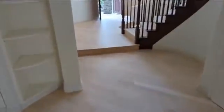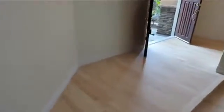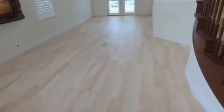Big shout out to my boy Reggie. Had him come over and cut all the doors, put new thresholds on. And she didn't want the brownish black threshold, so he custom made these white ones so that they go with the maple better.